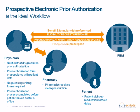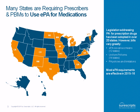So one of the things that's driving EPA adoption right now are these state requirements. And there are a number of different states that require electronic prior authorization in one form or another. The big ones that just had their date pass earlier this year and late last year are North Dakota and Minnesota. So there's no surprise that those are the two states where we see the most uptake on the provider side. But again, there are a number of other states here.